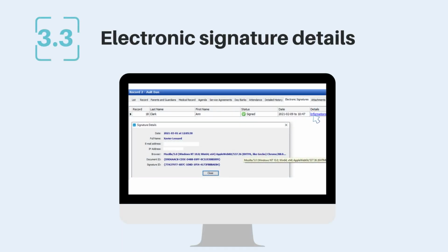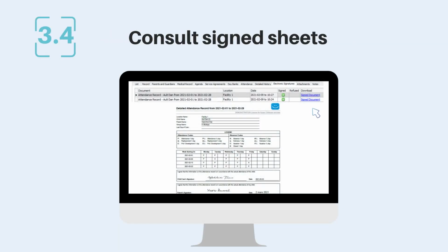Every signed document produces a unique and individual imprint that serves to authenticate the user's electronic signature. Together with the exact date and time, you can obtain detailed information on the origin of the signature, which then links the signature to a specific individual and their device. Signed attendance sheets can be consulted in the parent's file. Here is an example of a signed attendance sheet.